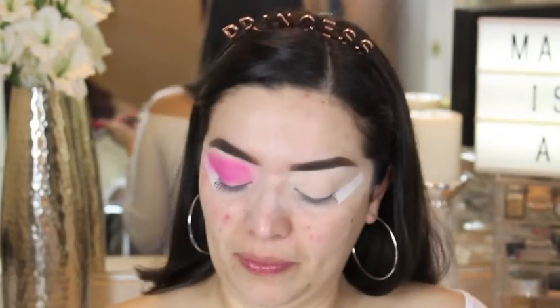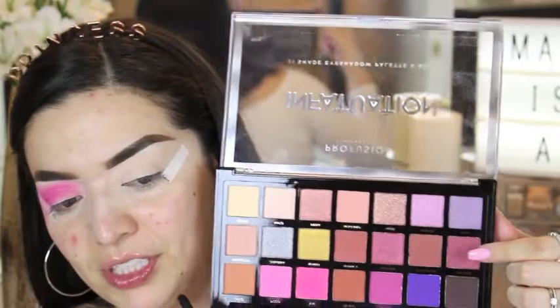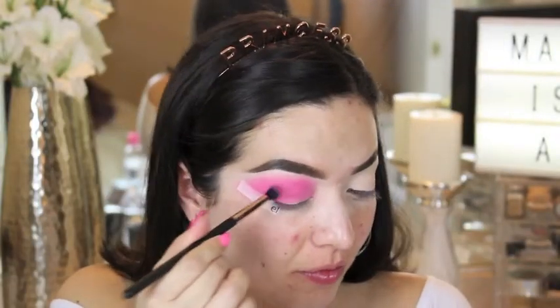Yeah, I'm gonna have to go a little bit darker. So I'm just going to go with the shade right here. This is Devoted. Hopefully that one shows up. Yeah, that one shows up a little bit more.